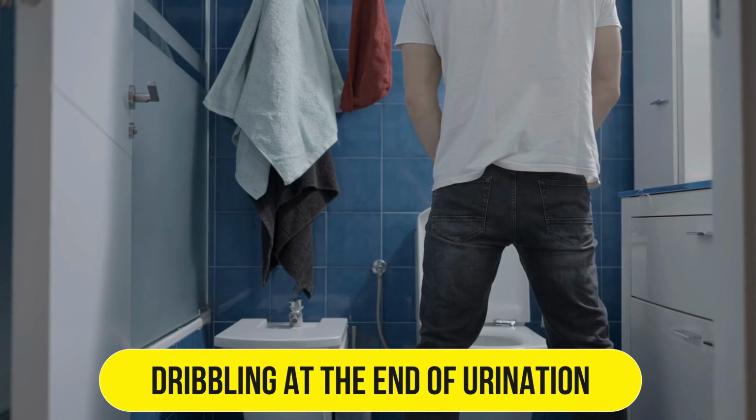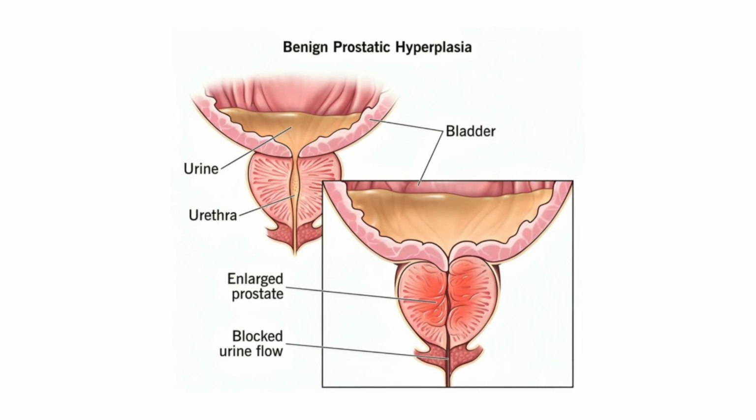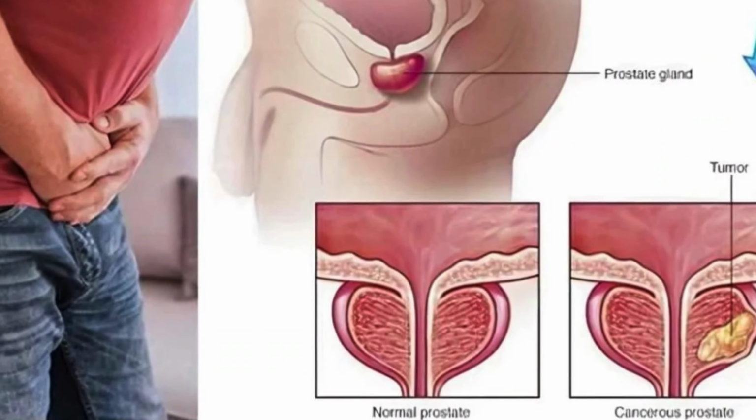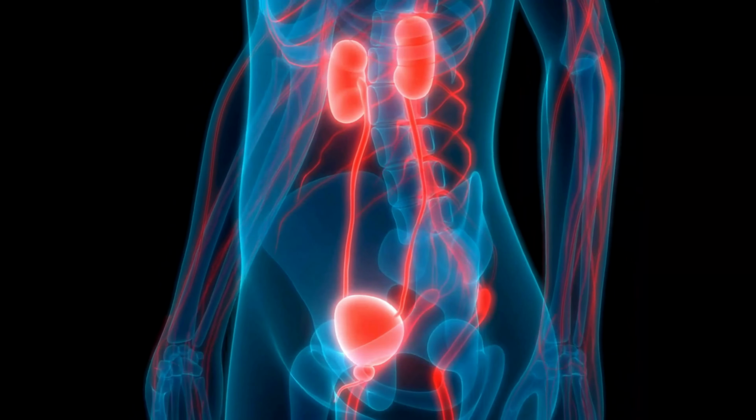Dribbling at the end of urination. Men who have an enlarged prostate may encounter a bothersome issue known as post-void dribbling, where tiny amounts of urine persistently leak even after they believe they have finished urinating.